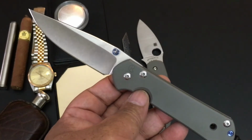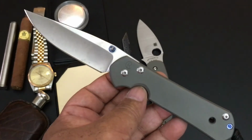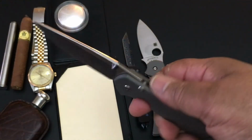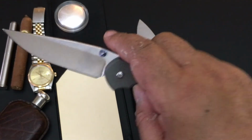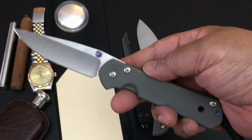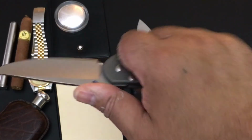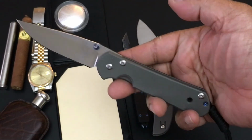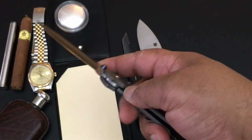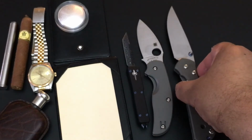Chris Reeve did BG-42 in 1998, and then he met the folks at Crucible, worked with them to come up with S30V and then, of course, S35VN steel. He switched and never looked back, but man, it's hard to find the BG-42 steel blades, but this is just really nice. That, my friends, is my classic, and I just want to carry it today. I needed to feel good today.